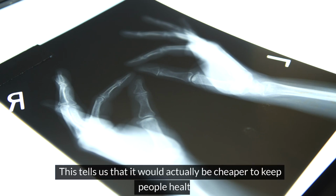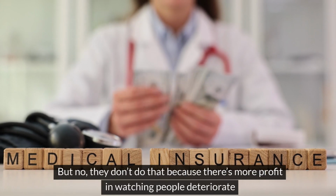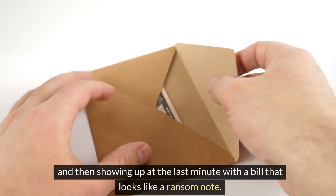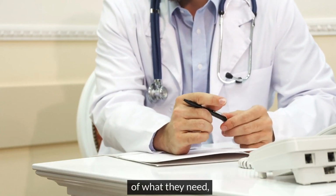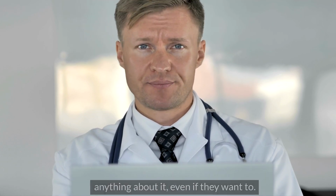This tells us that it would actually be cheaper to keep people healthy. But no, they don't do that because there's more profit in watching people deteriorate and then showing up at the last minute with a bill that looks like a ransom note. This means that patients are denied far more than 30% of what they need, and what's worse is that many doctors can't do anything about it, even if they want to.